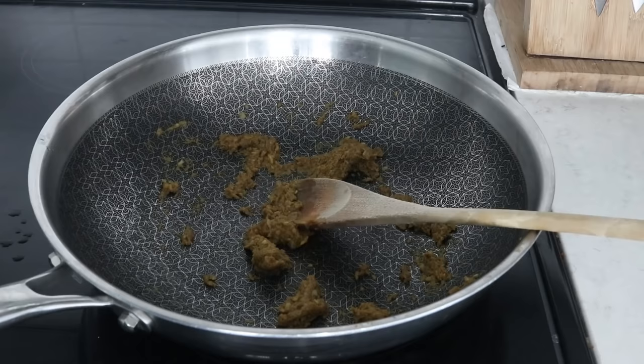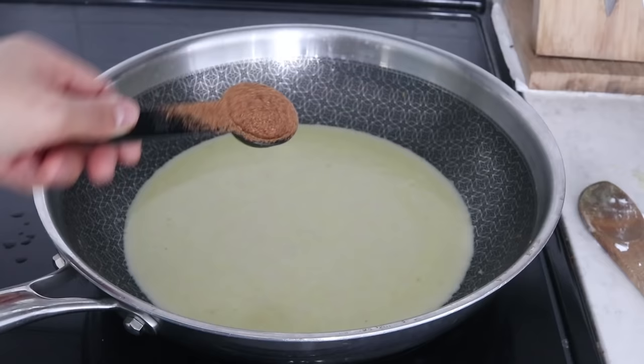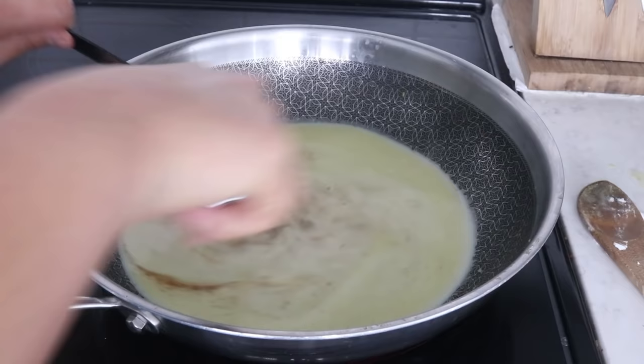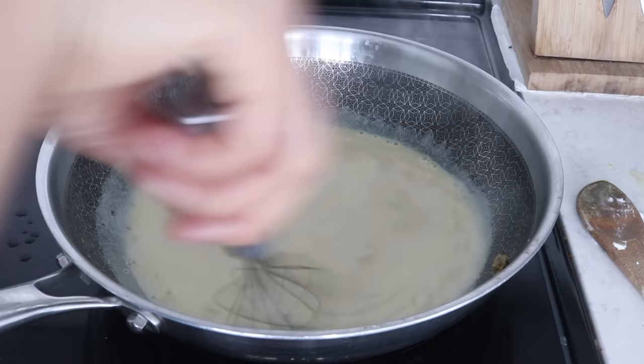And then we can add in 1 can of coconut milk. And then we're gonna take a whisk and mix this really well. So once you've mixed that well, I'm gonna add in 1 tablespoon of coconut sugar. You can also add in brown sugar. You can add more sugar if you want, but I just added in 1 tablespoon. So at this point, we have the heat now on medium high heat.